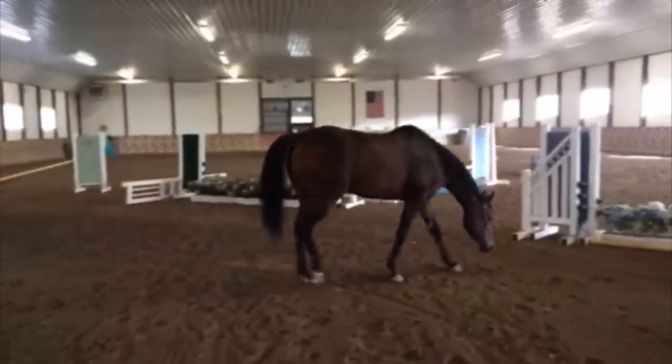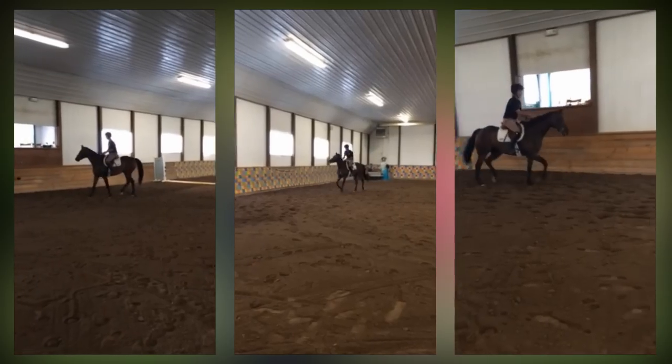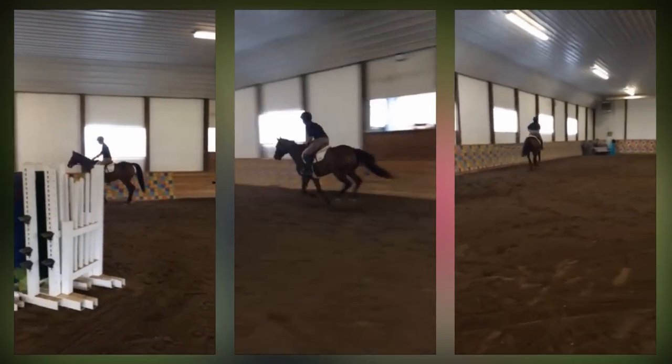A good way of testing this is actually seeing the horses go free. So whether it's in a round pen, an arena, or even a small paddock, just to see them as they trot, canter around, change direction. That's one of the best ways of getting a feel for a horse's athletic ability.